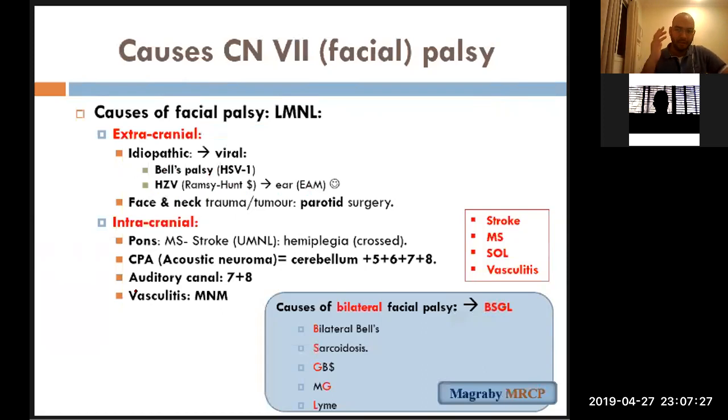Regarding the intracranial causes, as I mentioned to you, lower motor neuron facial nerve palsy starts from the nucleus down. So you cannot guarantee whether the facial nucleus itself is affected or the tract after the facial nucleus down its pathway is affected. So you have to search all these tracts. It's very important to check if there is any affection in the pons, like MS or stroke. As we mentioned before, if there is a stroke in the pons, it will be an upper motor neuron lesion, and the hemiplegia will be on the opposite side of the facial affection, called crossed hemiplegia.